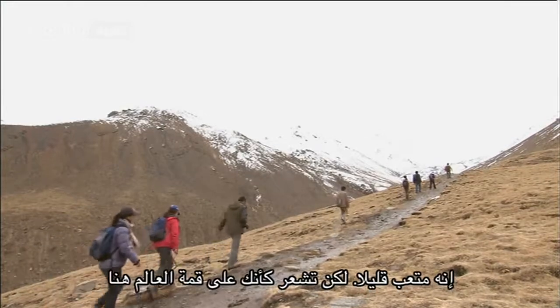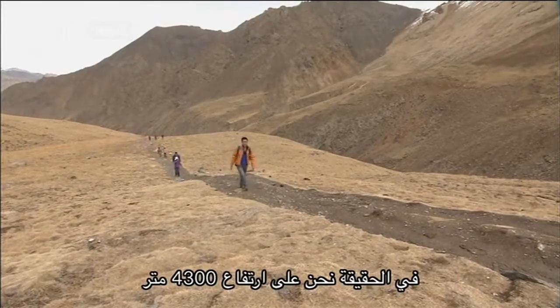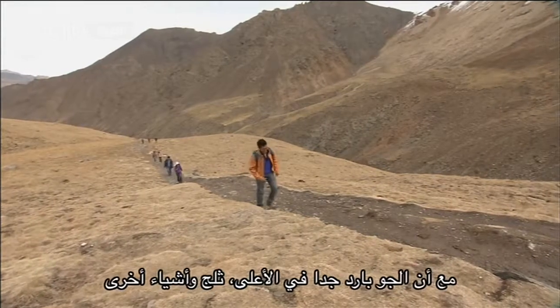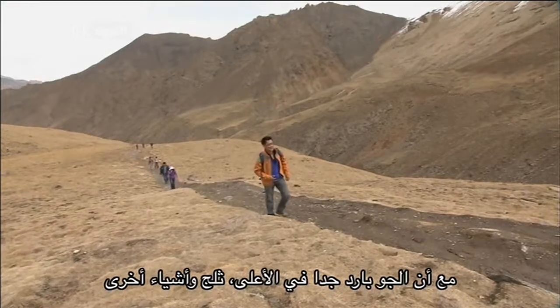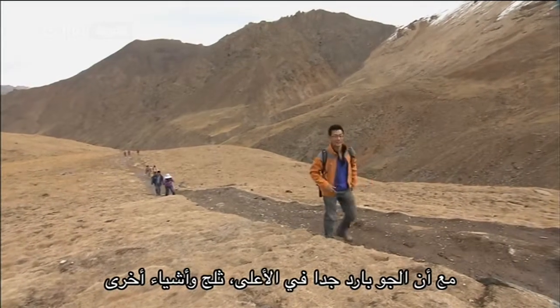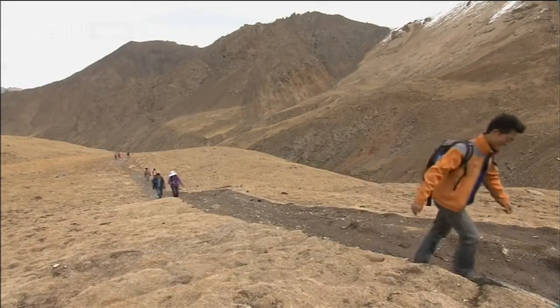It's a bit tiring, but it really does feel like you're at the top of the world here. I mean, we're already over 4,300 meters, and despite being quite cool up here, snow and everything, it gets quite hot, and you do get a bit breathless.